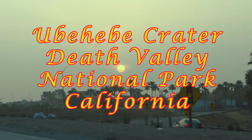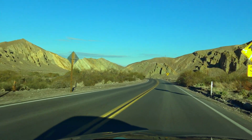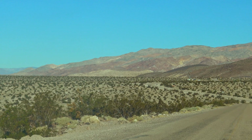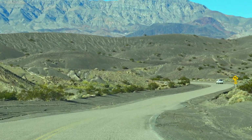Today, I'm heading out to Ubehebe Crater in Death Valley National Park. I arrived early in the morning, and the roads were mostly clear, and the sun was low in the sky. As I neared the crater, the landscape changed from multicolored surfaced mountains to black granular hills.